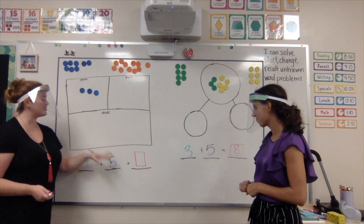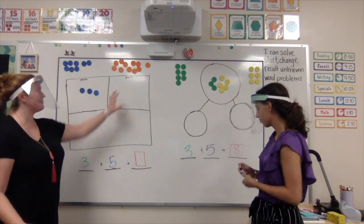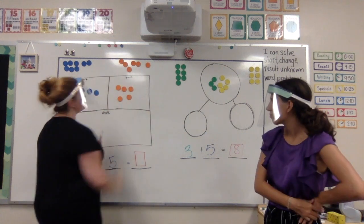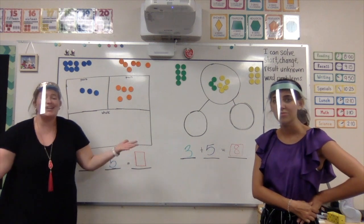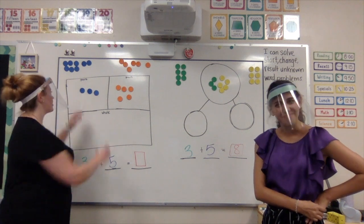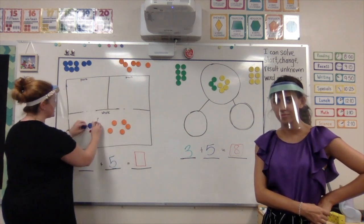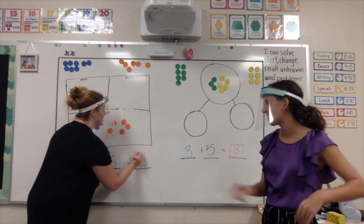Then it changes because he helped 5 more. So I know my second part is 5. So I'm going to add 5 dots to my second part. Now I need to know my total. And I know what the part whole mat is when I just bring my parts together. So I'm going to drag these 3 down and these 5 down. And I can see that all together, my total is 8.